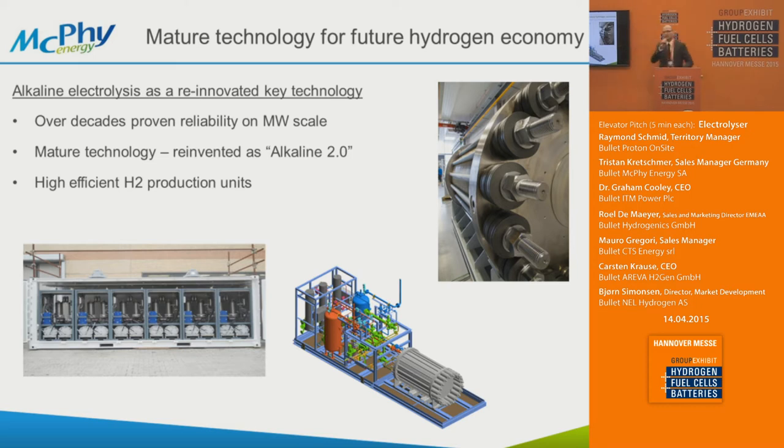Pretty much the same for the system you see over here. This is a McPhy 6012. This produces 60 normal cubic meters of hydrogen under 12 bar of pressure. And the idea of this system is that customers who have an upscaling demand within the next years can start with smaller modules. We simply deliver the container, and it maybe just includes two or three of those stack systems. So you can start with 20 normal cubic meters per hour. And once your demand increases, we simply add more stacks. That easy it is.